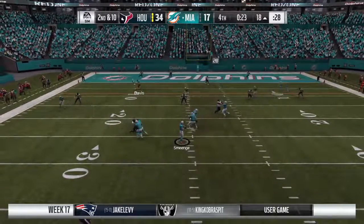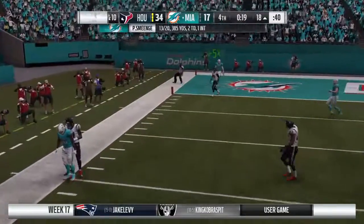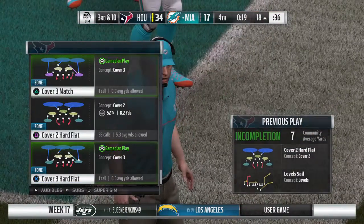They're going to look to throw. And he just chucked that one out of bounds, out of everyone's reach. Maybe a wise call not to take a sack in this part of the field. It brings up 3rd down.